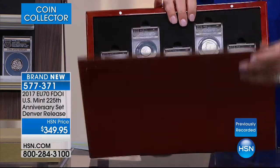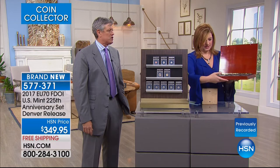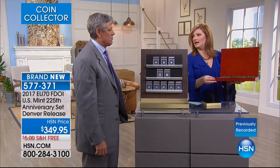Beautiful solid wood lid, as you can see right there. I'm just going to pick it up so you can see. You can see right there the piano hinge, each coin individually displayed, as you can see right there.